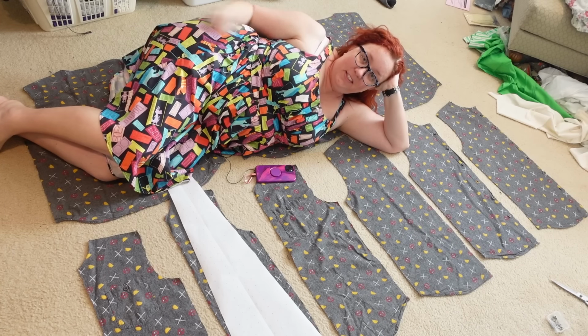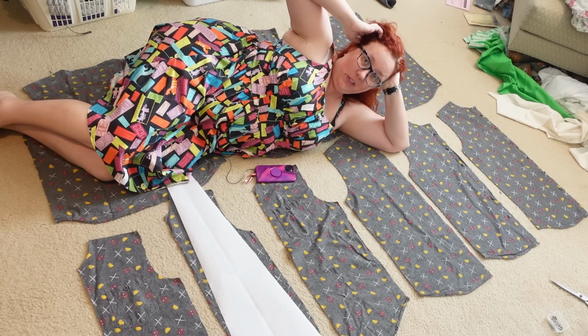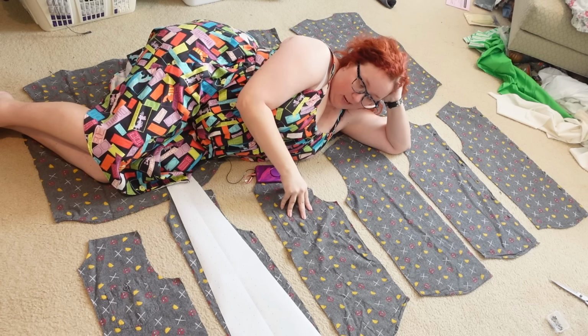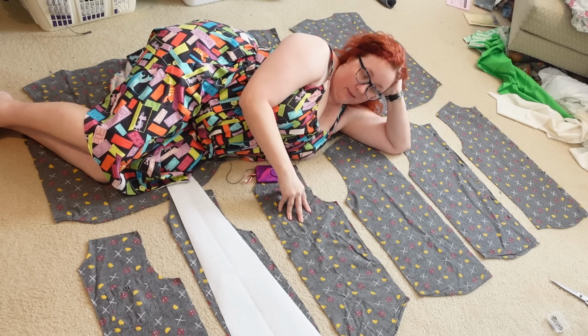So this is what we have. This pattern piece right here. It's definitely not going to be as long as I'm used to. I'm just going to throw that one out there. I am not going to revert to doing a gathered skirt and making rectangles. I'm going to challenge myself to do a gored skirt with this.